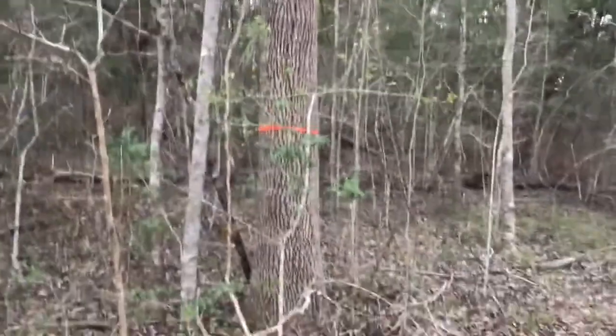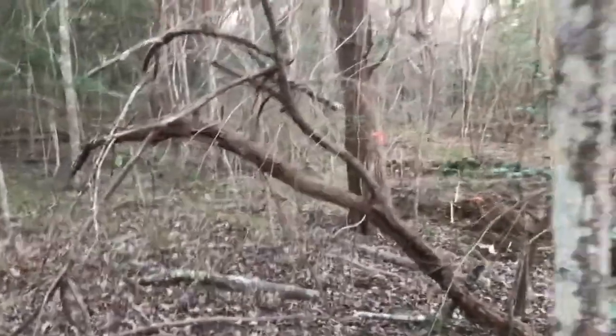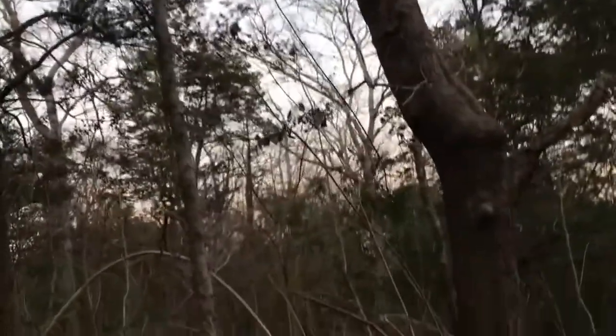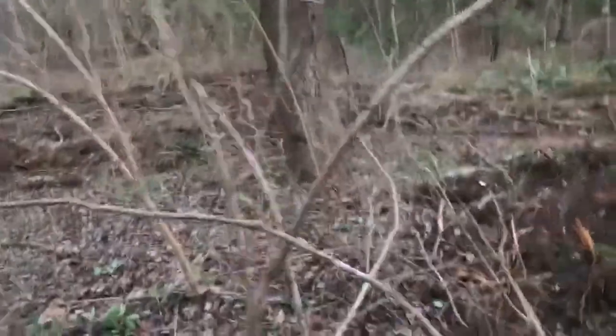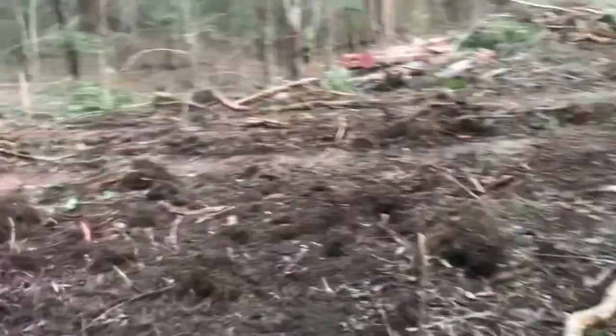This one here is by itself, so we'll dig that stump. That one is twinned with a cedar, so we won't dig the stump on that one. Leaving this big white oak, it's hard to tell. It kind of looks like it might be dead, but I think it's still got some life in it. So again, I want to leave in as much as I can as far as healthy looking hardwoods.